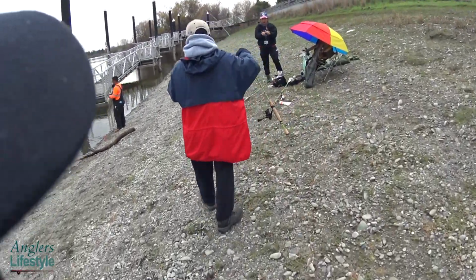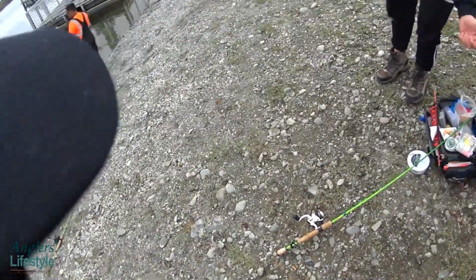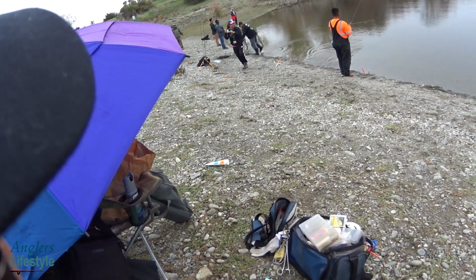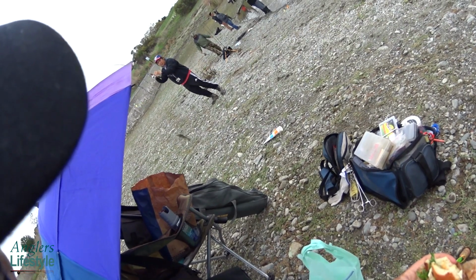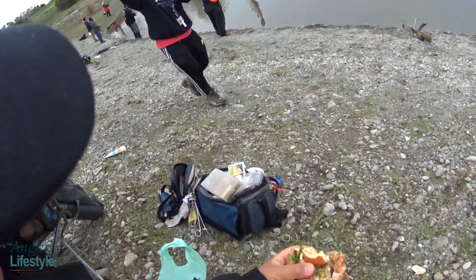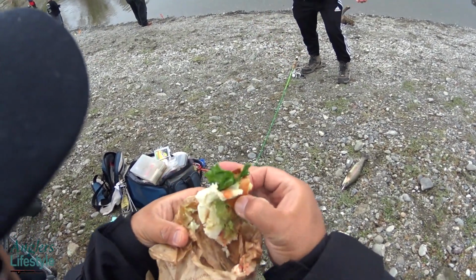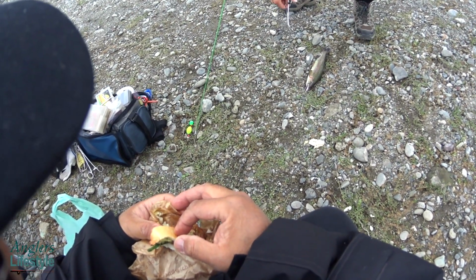Wait, let me get the. Huh? No, let me get the forceps. Oh, okay. Okay, hold on. No, I'm just saying. I'm gonna get the. Oh, that's a good one. Pink one. Bring it over here. Where's my. Right there. The forceps is right there. That trout magnet, pink one.